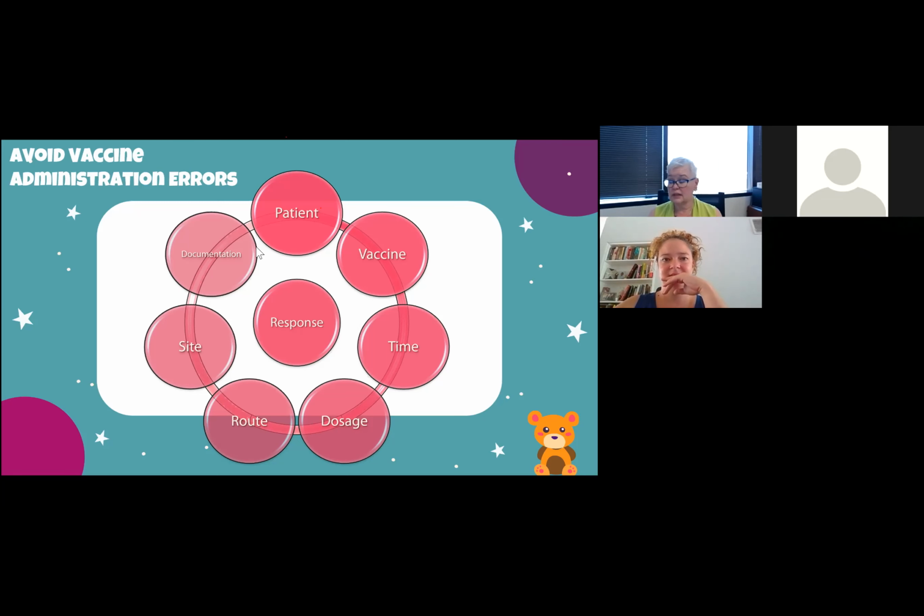The site, is it the deltoid? Is it the leg? You want to make sure you document everything. You need to document the date that they were vaccinated as well as the date the VIS was published. Lot number, expiration date. And then you write the right response, which is a new one that was just added. And response being, how do you communicate to the kiddo? How do you, when you're done, talk about follow-up?